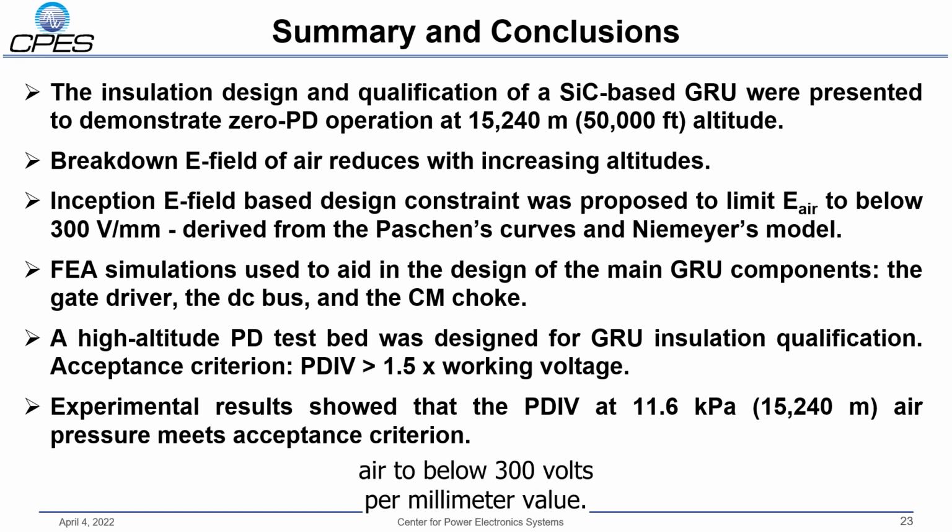Inception electric field-based design constraint was proposed to limit the electric field in air to below 300 volts per millimeter, a value which was derived from the Paschen's curve's empirical formula for breakdown voltage and Niemeyer's model. FEA simulations were used to aid in the design of the main GRU components, that is, the gate driver, the DC bus, and the DC common mode choke.